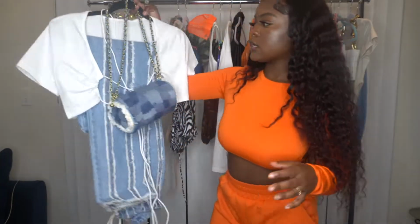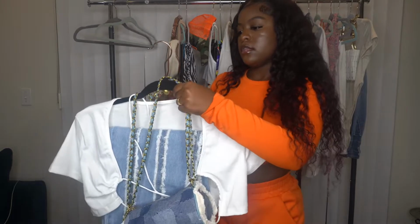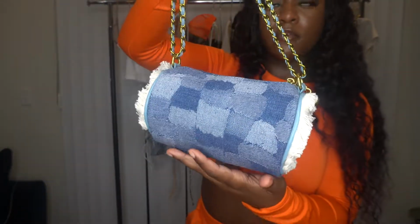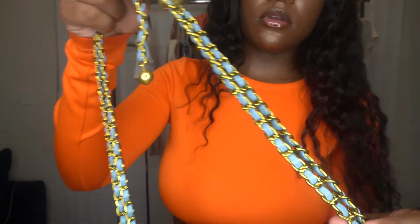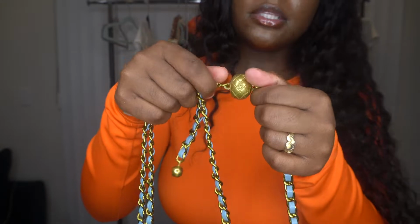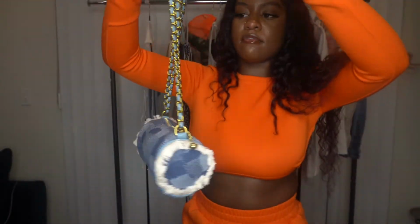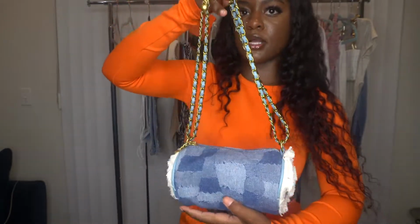So for this next look, you know, we had to throw a little girly look in here. So we have this blue jean purse. Very, very cute. And it comes with a little chain handle. I just don't like this circle part, but that's the only downfall with this purse. And then it has fringe on the side of the purse. I love the shape of this purse. I do not have a purse shaped this way, so I thought this would be a cute little accessory to add to my collection.